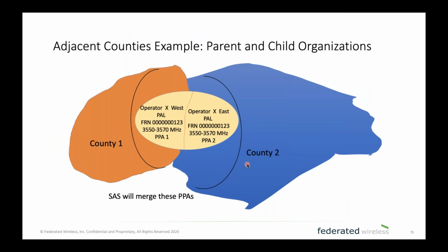Another use case is that in the Federated Wireless SAS, we have some organizations that are hierarchical. We certainly have our share of wireless internet service providers, but we also work with some large organizations that are split into multiple parts, and their CBSD deployment is split into administrative chunks that correspond with their geographic alignment. So for example, let's say this is a large carrier, and they've got operations in the West and operations in the East. And these two counties are where East and West meet. But they all apply to operator X, but they're different from the Federated Wireless SAS perspective.